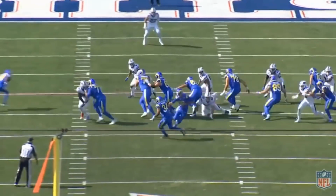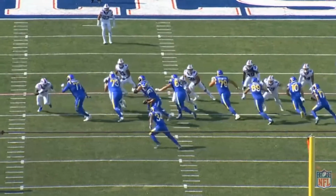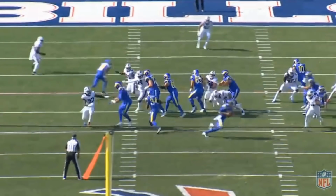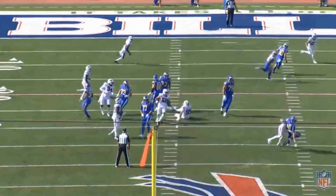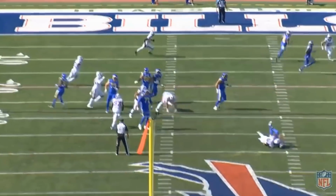Oh, Nelly. I would tell Goff, though, very much so, to get way more vertical coming out of that thing to be able to negotiate that. But that is taking a shot. Two hands up. Oh, my goodness.